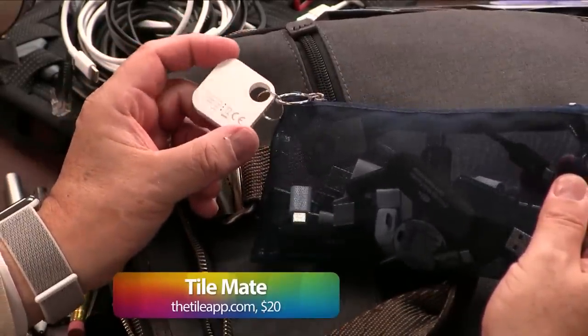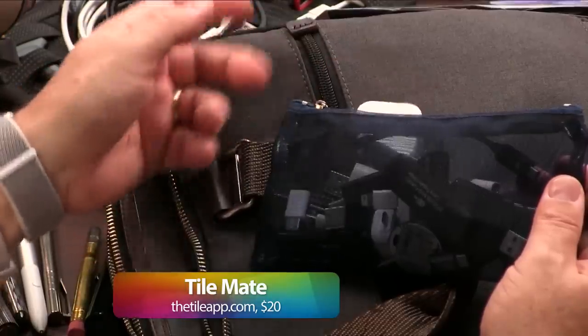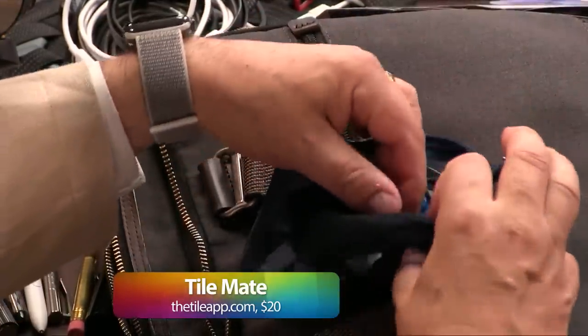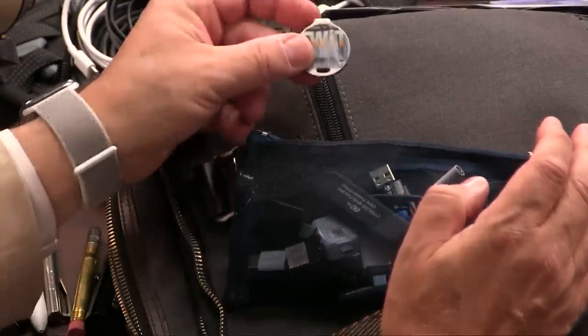By the way, notice I have a Tile on here. I used to have a TrackR. Now I have a Tile. I don't know why. Somebody sent me that. I thought, well, what the hell? I have a TrackR in here. So I got both. It's like belt and suspenders. It's Tile and TrackR. Very smart. Got them both. Don't want to lose anything in this.